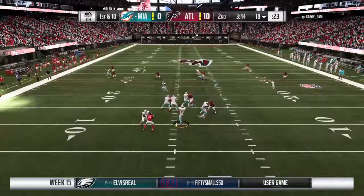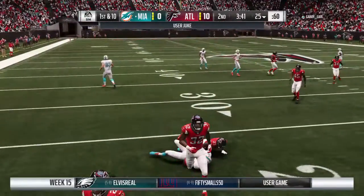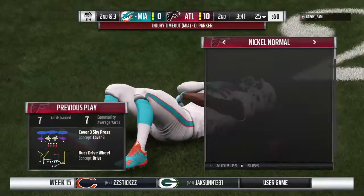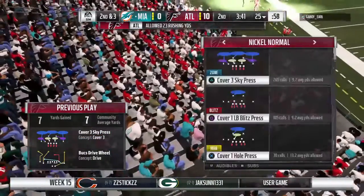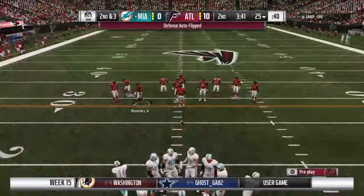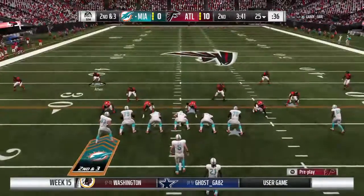They'll try and start this drive in the air. It's complete to Parker, left side. And he showed off the athletic juke. Good little gain there. Not a whole lot of real estate, but a nice carry. Able to get 7 on that first down pass play. 2nd and 3.